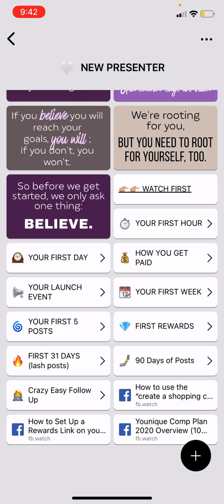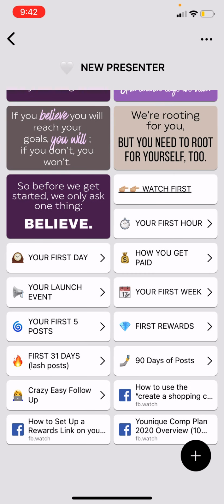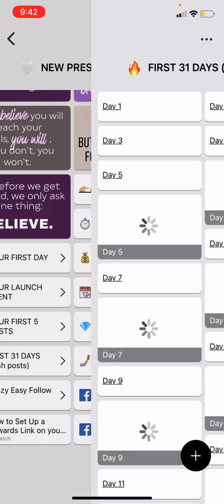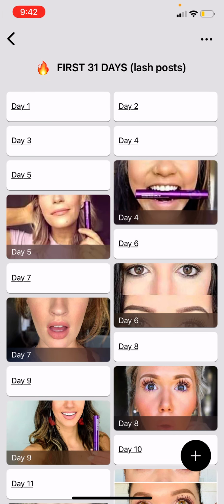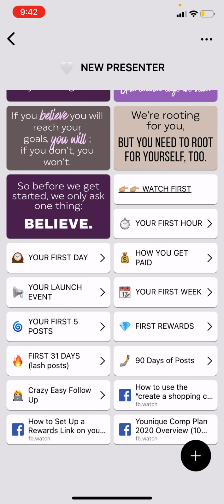There's also information about your first rewards, the Fast Start, Pink and 90. These are both free product and cash that you can get in your business. And then there's also 31 days of lash posts. So these are things you can share right to your wall. And how you get paid.